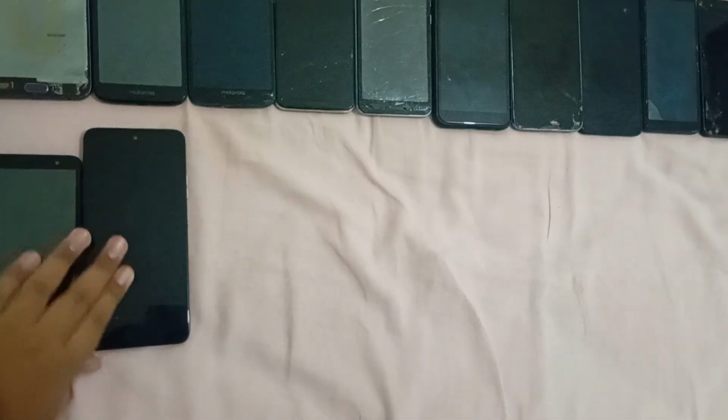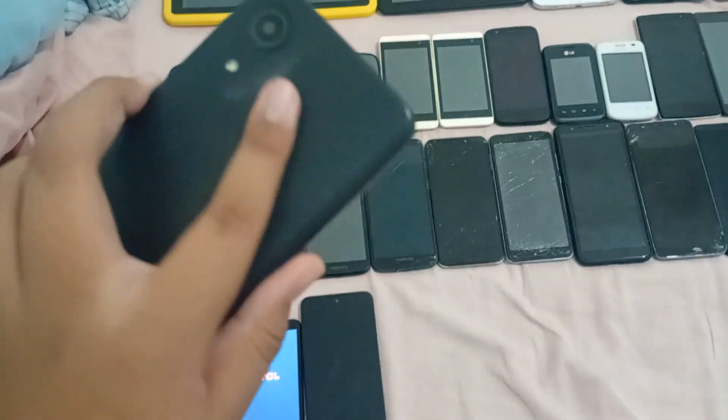Starting off with the smartphones. Here's my Motorola Moto G35. Got it in 2025. Here's my TCL 1. Got it in 2026. Here's my Samsung Galaxy Z03 Core. Got one in 2026.